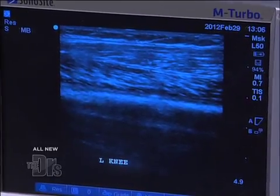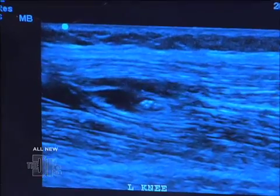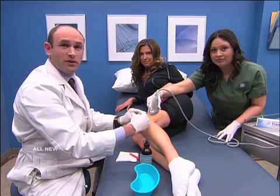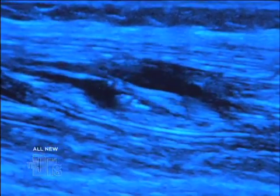And when you do injections like this, is this something where you see immediate relief, or does it take time? With this treatment, within 24 hours, patients begin to experience relief. And I think the take home for anyone watching at home is there are a lot of treatments out there before you have to resort to surgery.